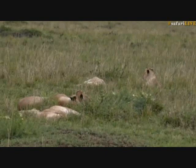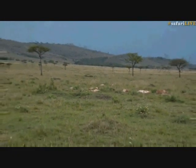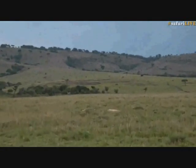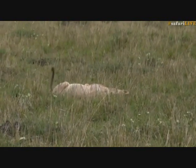Now, I haven't spent much time with the Angama Pride over the last while. I'm trying to remember how many cubs they had. I know they had 12, but I'm not sure if they still have 12. So we'll have to try to do a bit of a count. I know there's some off over there, but even in the short grass, with them lying as flat as that, it can be very difficult to spot all the individuals.